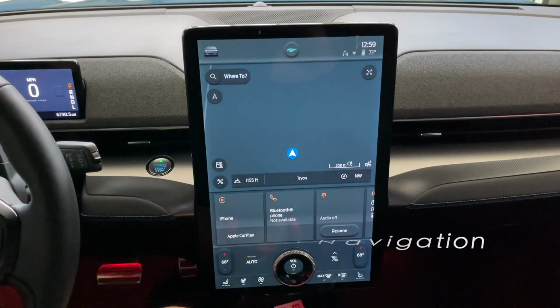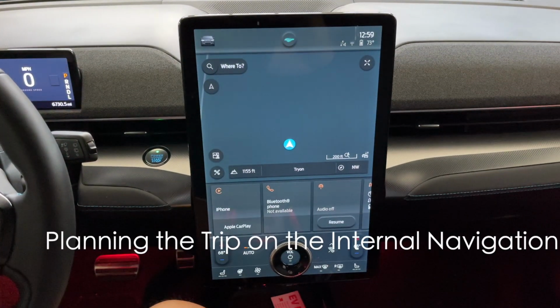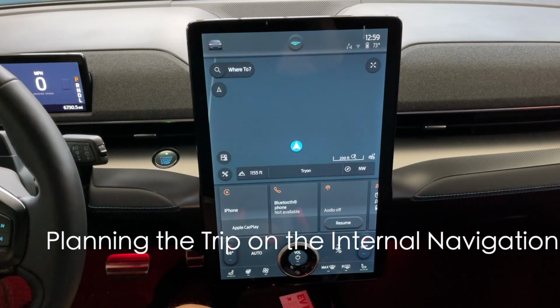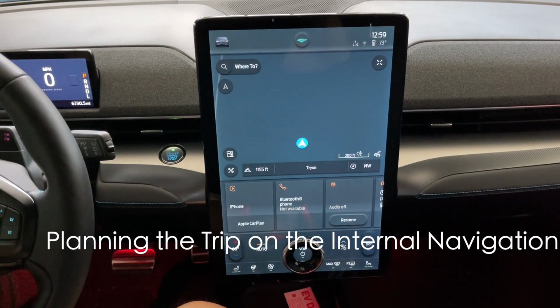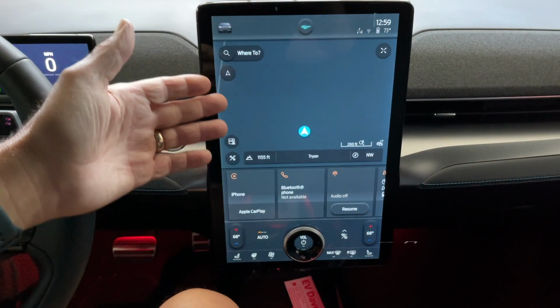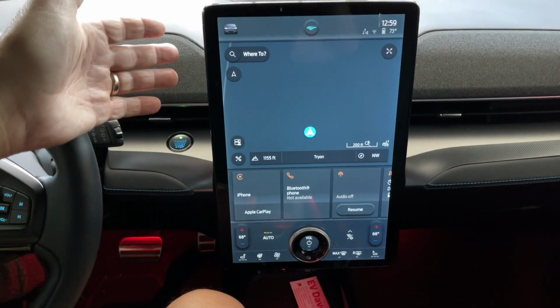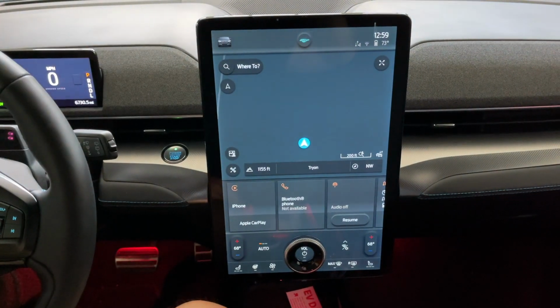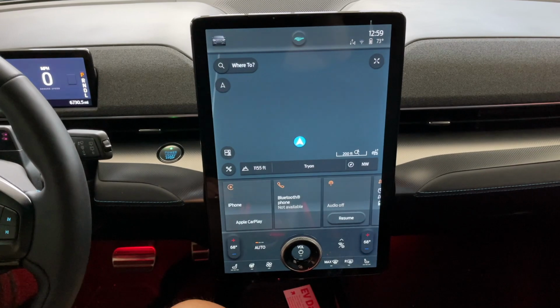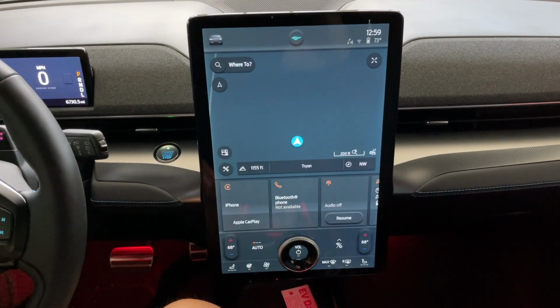So let's plan the trip. I am using the internal navigation. I am not using Apple CarPlay or whatever other kind of additional mapping. The internal mapping here in the Ford is designed to navigate to chargers, and that's exactly what I'm going to do. So let me set up here and see if I can even locate the charger in Lake Lure.